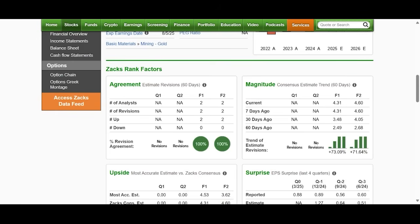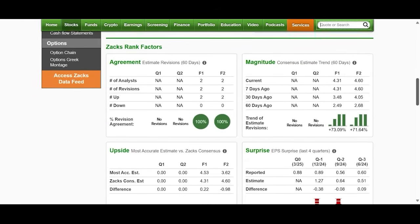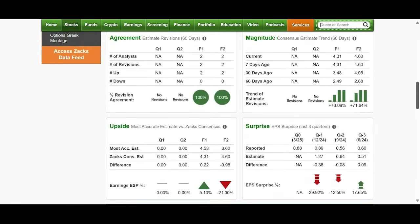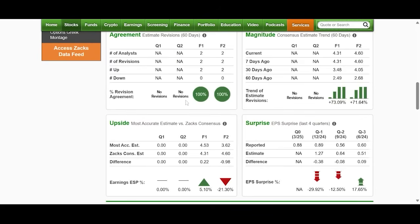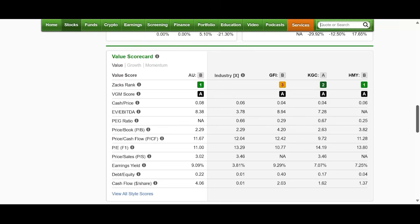But take a look at what's happening for the yearly over here with the magnitude. $4.31 now expected, 30 days ago, just $3.48. And next year also, you can see that nice gain there as well. And the estimates are moving up, which you would expect with the Zacks #1 rank. Revision agreement, 2 are higher. Nobody's cut. And so 100% on that. On the value scorecard, it is more of a value. Price to book, just 2.2. Price to sales is at 3. Those are both low. And PE of just 11 here because those earnings are surging.